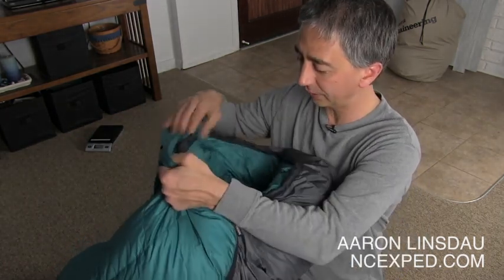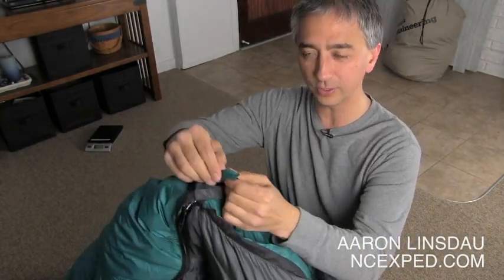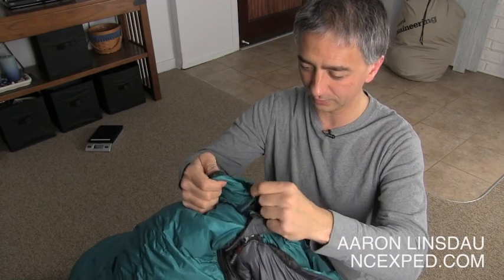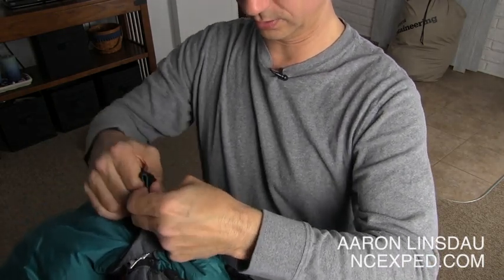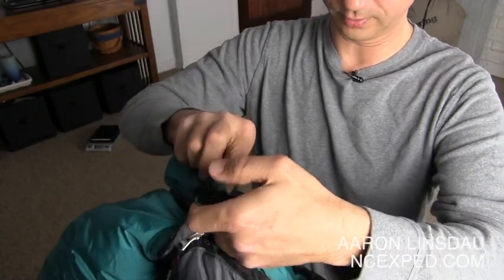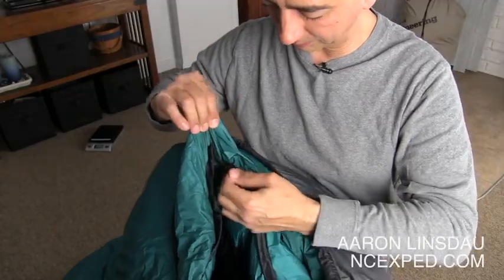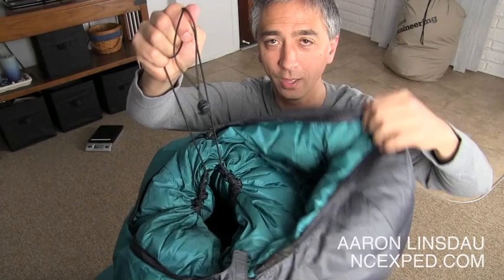So the other thing about this bag that makes it an expedition bag is it's got an extra neck baffle. So what I'm going to do is you actually pull this little Velcro deal open that's inside. And you can see it's kind of tough to do because it's not easy. And what this allows you to do, as soon as I get it open, is you actually mate this together here. And this creates a sleeping bag within a sleeping bag. And now inside of the sleeping bag is a second neck duff or drawstring where you can close this around your neck.